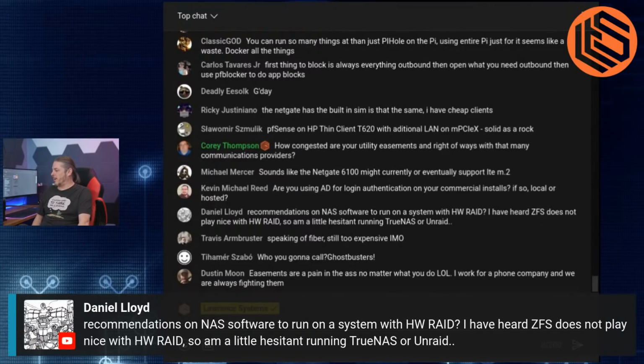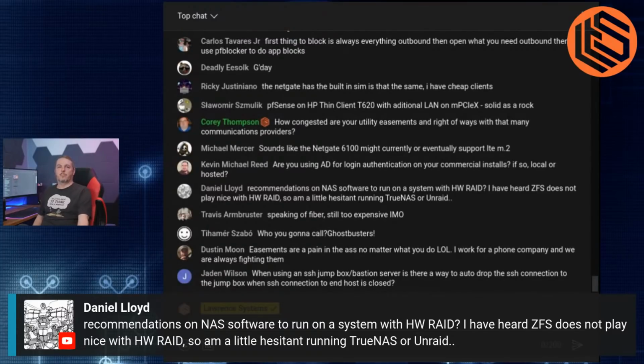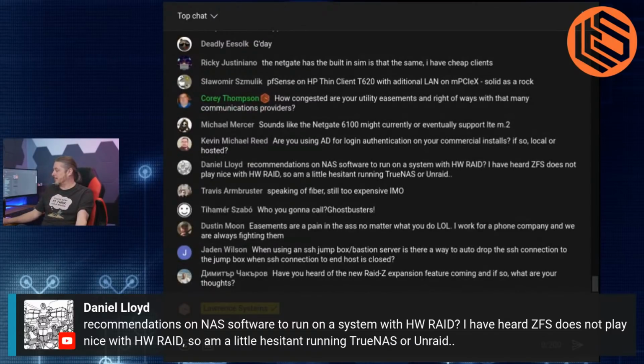Recommendation of NAS software to run with hardware RAID. You do not run a NAS system, well, at least not a ZFS-based one, with hardware RAID. So I have no recommendations because TrueNAS needs to talk to the hard drives because ZFS needs to talk to the hard drives. So I don't have any answers on that one. So if you have a hardware RAID, I don't know.